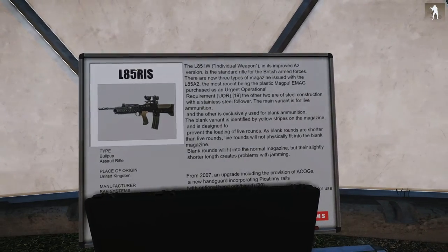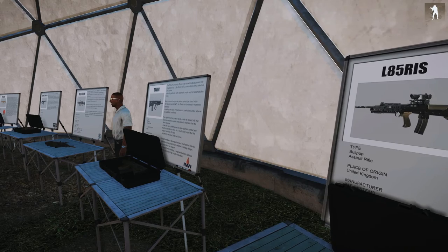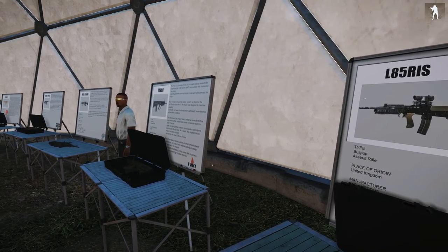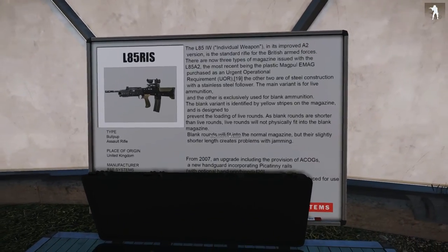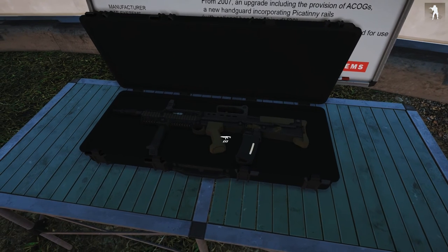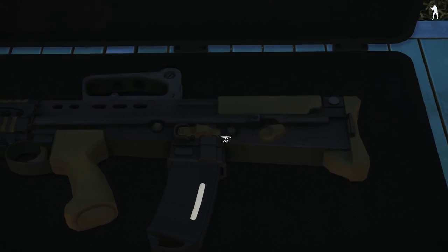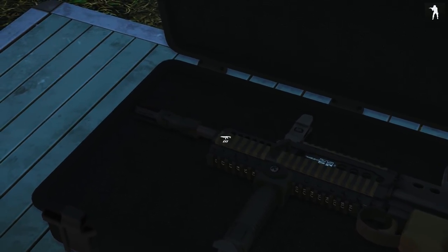The BAE Systems L85A2 IW, or individual weapon, is a selective fire short-stroke gas piston-operated rotating bolt bullpup rifle. The original design, labeled the SA-80, was one of the most advanced rifles of its time, with the first prototypes being tested in 1976 and becoming the standard-issue service rifle for the British Armed Forces in 1987.